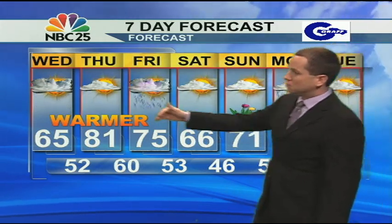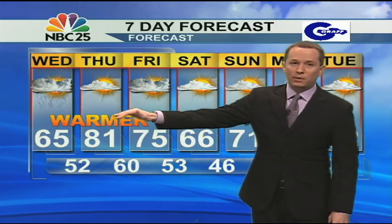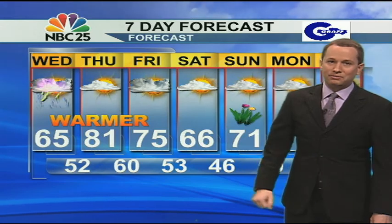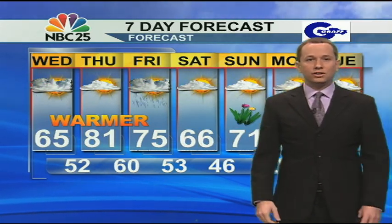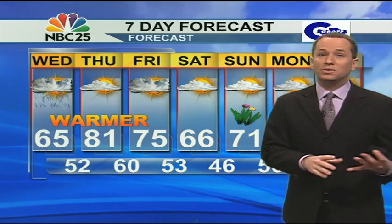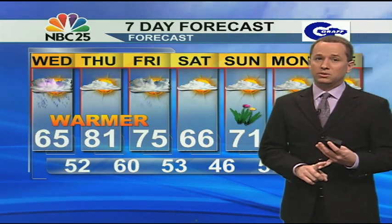Now let's look at your 7-day forecast, because we've got the warm front today, beautiful weather tomorrow, and then a cold front coming up Friday. So notice it's a little cooler, but still very nice, into the mid 70s Friday afternoon. But these thunderstorms that move in Friday with this cold front could potentially produce some severe weather.